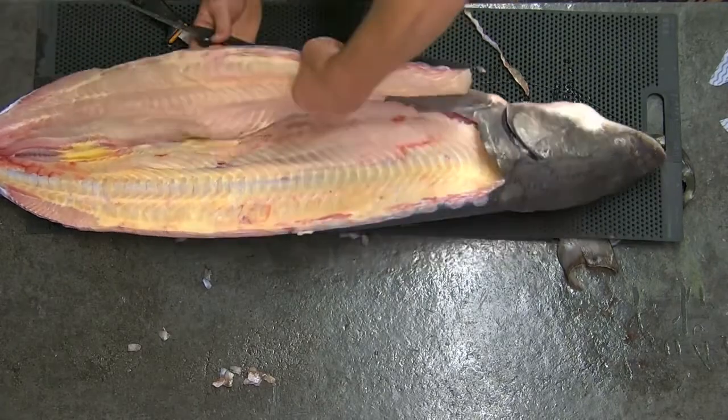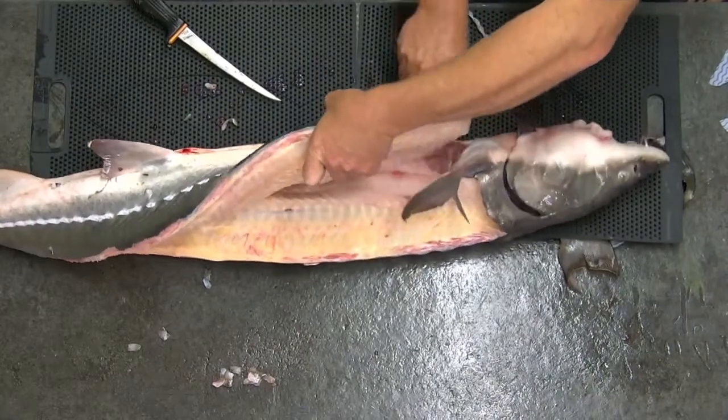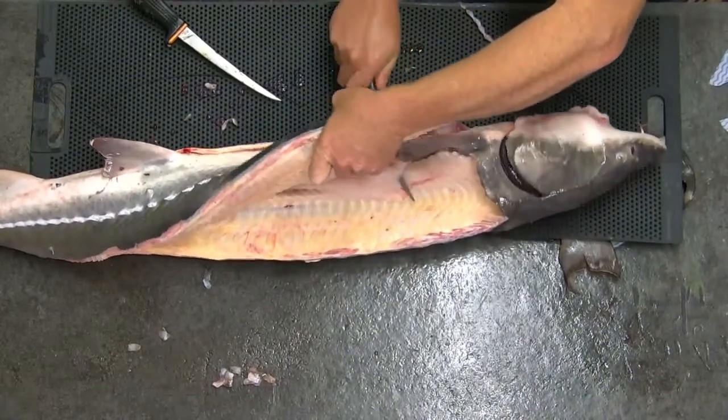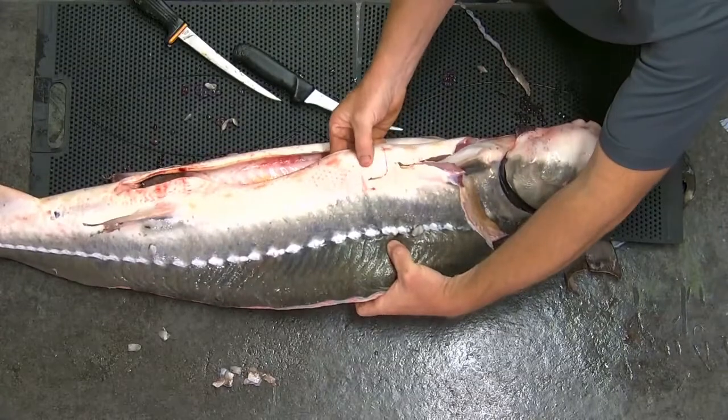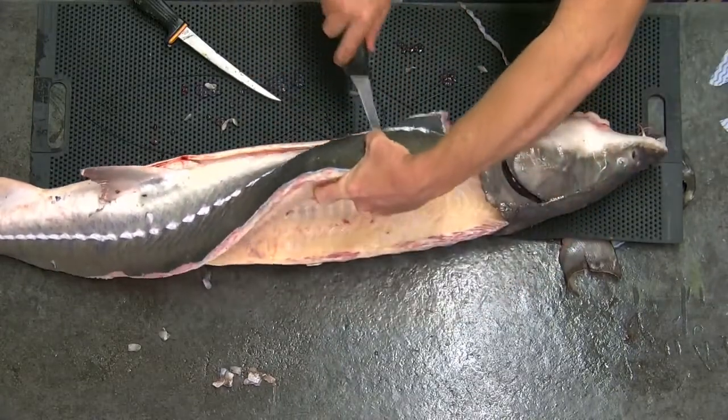Right there. Now I'm just going to take this fillet and remove it. I'm going to go right above the scoots. As you can see here, here's the belly scoots. I'm not going below them, I'm going right above them. I'm going to leave those attached to the fish.